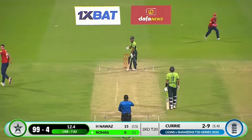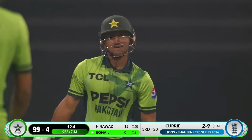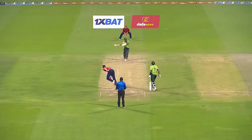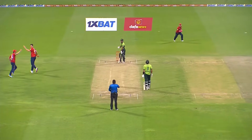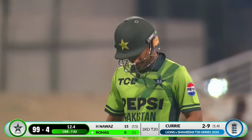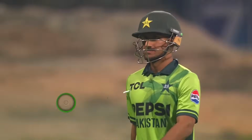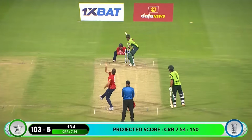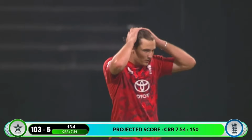Catches the call, and the dreaded finger goes up. Rohel looking to pull that. That was quick from Scott Curry. Yeah, saw it as an opportunity to go towards fine, but unfortunately for him, he's gloved it to the keeper. And another one falls. Once again, Shaheens losing wickets in clusters, and that's not good news. They've lost half the side now. With the 99 on the board, Rohel goes for a duck. Projected score 150 is not going to be good enough, and Coles is too good.